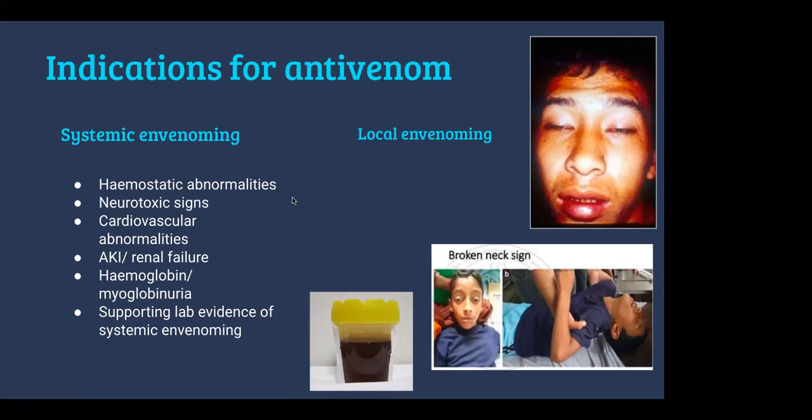Next, we look for any neurotoxic signs, for example ptosis and external ophthalmoplegia, which we can see from this picture here. This gentleman has ptosis after a snake bite. Normally, when a patient is bitten by elapids, for example cobra, krait, coral snake or sea snake, they will exhibit these neurotoxic signs. They have paralysis of the extraocular eye muscles or dilated pupils. Other than eye muscle paralysis, they often have paralysis of the neck muscles, and they will show the broken neck sign.